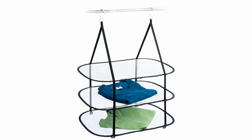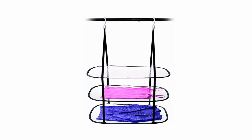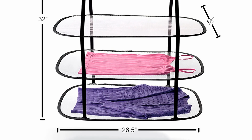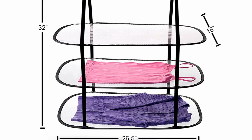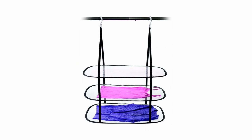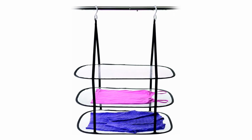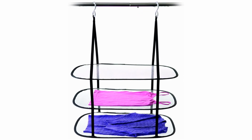Pros: can dry multiple items at once, including delicates, sweaters, and swimsuits. 10 pounds drying capacity makes it suitable for drying large items. A 3-tier drying surface allows for more efficient drying. Cons: may not be large enough for drying bedding or bulky items. Not suitable for drying items that require a low temperature setting.